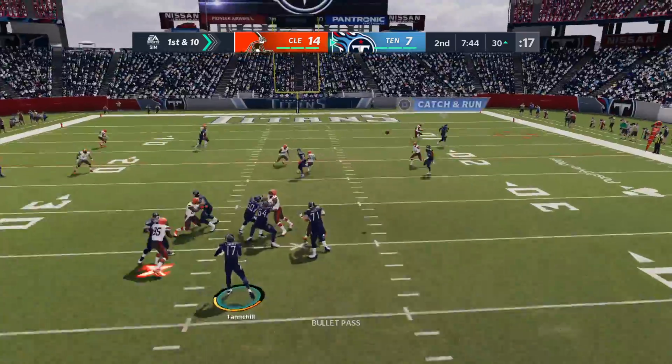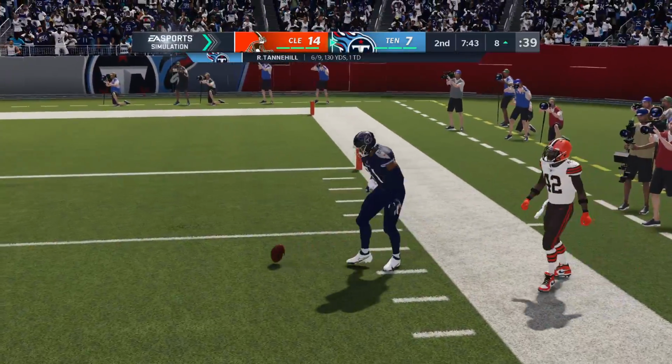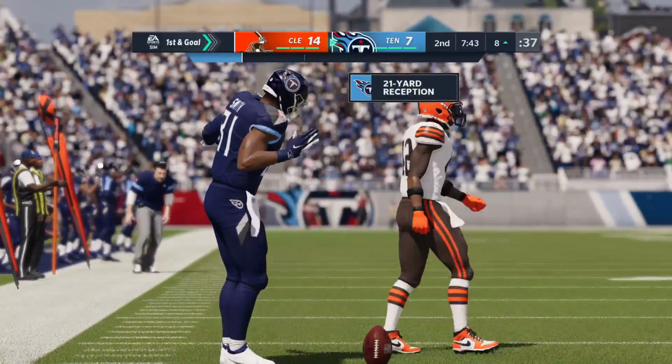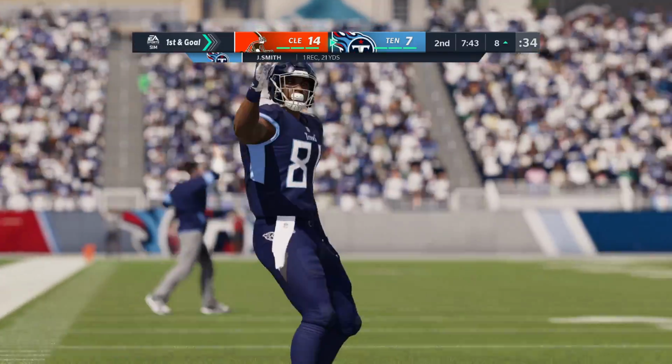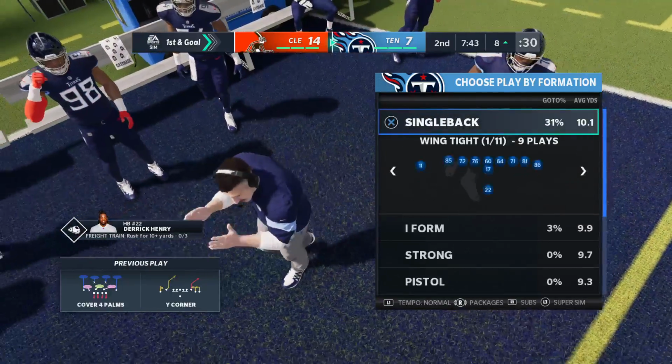Out of the gun, Tannehill. Oh, a scrap for the football, and he's going to come down with it. And he will reach the 8-yard line before going out. That's back-to-back plays of over 20 yards. And that was good protection there.